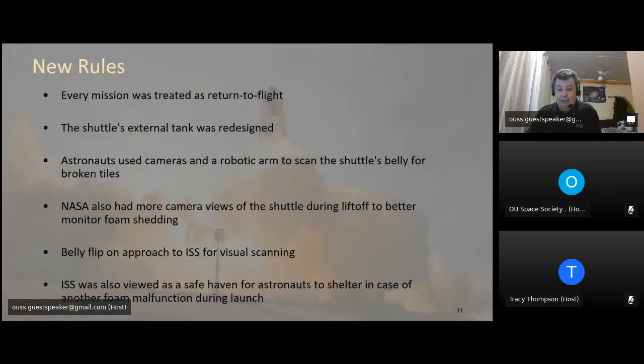New rules were then established for the last 7 or 8 years of the space shuttle. So every mission was treated as a return to flight. That wasn't the original intention. They wanted to ramp these things up to try and get the reusability out of it, because the more flights they could do a year, the more return on investment. But this wasn't the case now.